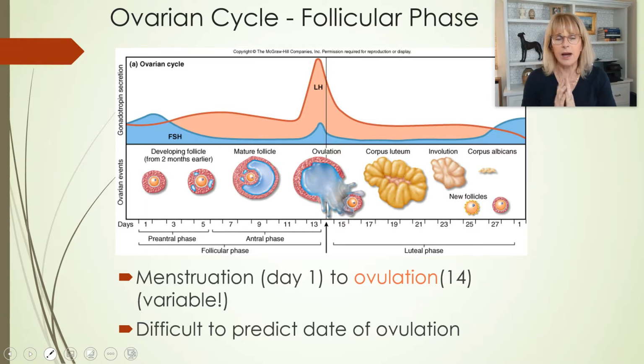So I told you that there's going to be this little surge of luteinizing hormone from the anterior pituitary that is going to be the cause of ovulation. And what causes that surge of luteinizing hormone? It actually is when estrogen levels get up to a certain peak. So on menstruation, that will be days like 1 to about 5, right? And during that time, one of those primordial follicles gets to be the next one that's going to be ovulated. She's so excited. She's got her posse around her, and they start making estrogen.